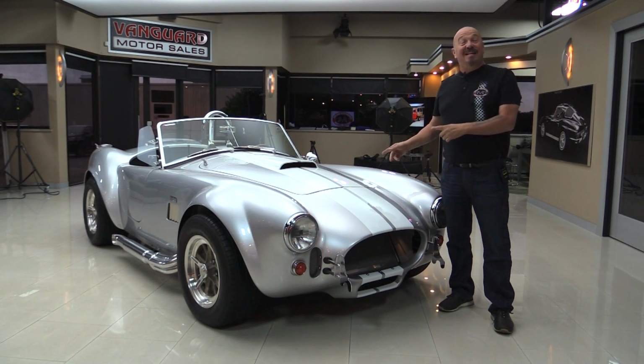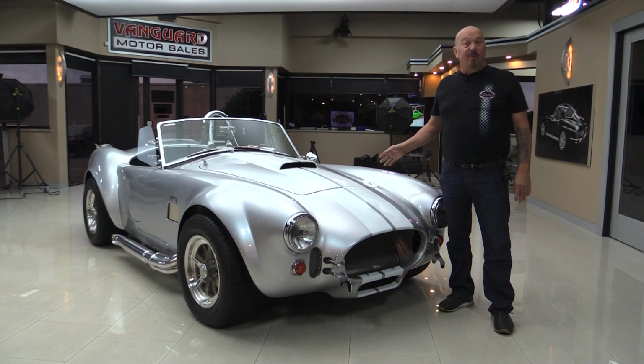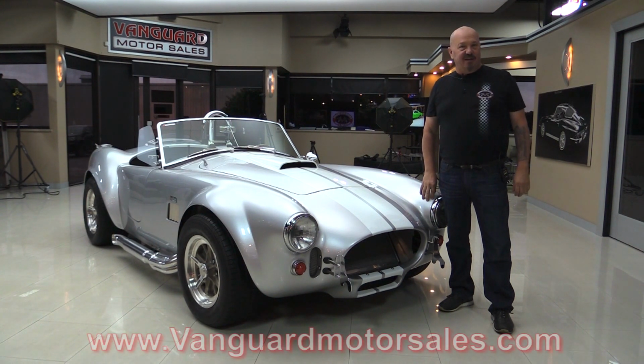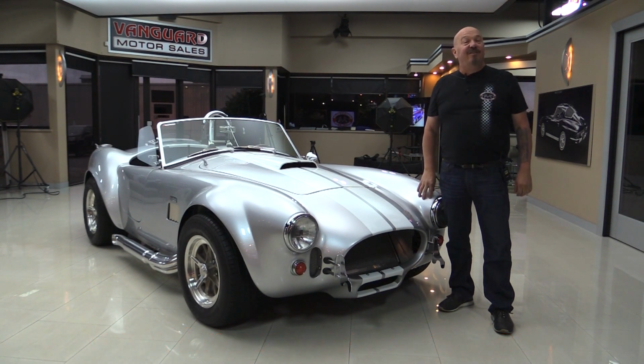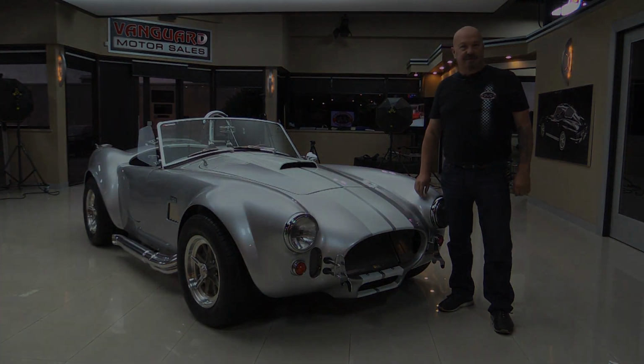I'm Greg and this is the Factory 5 Cobra. Beautiful silver, 351 Windsor under the hood. You're gonna love checking it out. So go to the website at vanguardmotorsales.com. We'll put it on the lift so you can see the clean bottom side. We're gonna pop the hood and fire it up. We're gonna go out and drive it. We're gonna show you everything you need to see so you can make a great decision on your Cobra investment. So come on up and we'll fire it up for you right now.